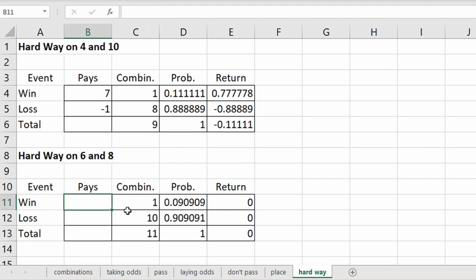As stated before, bets pay 9 to 1 if they win, and we put in a -1 if they lose. So you can see that the house advantage on a hard 6 or 8 is 9.09%, which again is coincidentally the same as the probability of winning. So both of these carry a high house advantage, about 9% and 11% respectively, and compare that to the low house advantage on some of the other bets, like 1.41% on the pass, 1.36% on the don't pass, 1.52% on a place bet on the 6 or the 8. So comparatively, the hard way bets are lousy bets. I would definitely call them sucker bets.